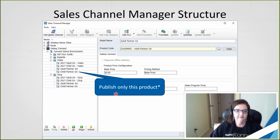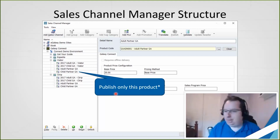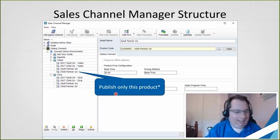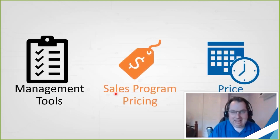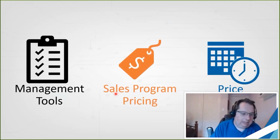Yep, right after we have the highlight of what the features are, we have a whole section called Rolling It Out, where we'll see exactly how to get started and what's going to happen. So yeah, we'll absolutely talk about that. Thank you, Nell. And I like how you work that in without giving away any spoilers, so even better. Okay. So that's just kind of a high level, what can I do with Sales Channel Manager with Galaxy Connect.